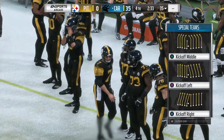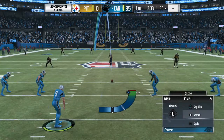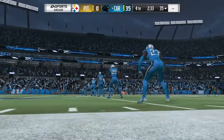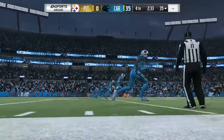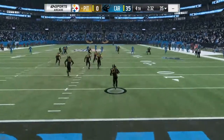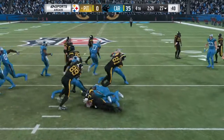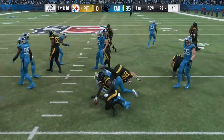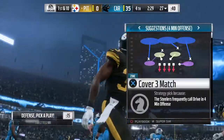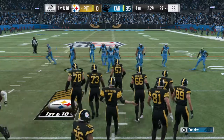They had the short field, and they made quick work of it. Just 2 plays to get into the end zone. Gano out to kick this one away. This is fielded a couple yards deep. And he'll wind up getting an extra couple yards here for his trouble as he'll bring this one out to the 27. The Steelers offense now, they get ready to head back on the field.